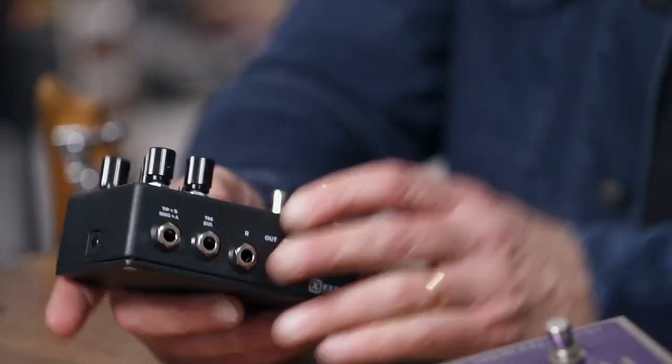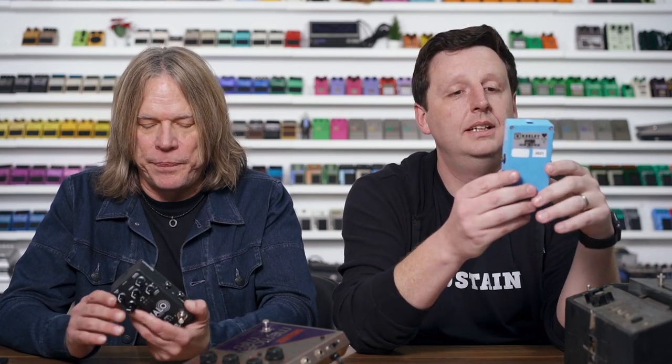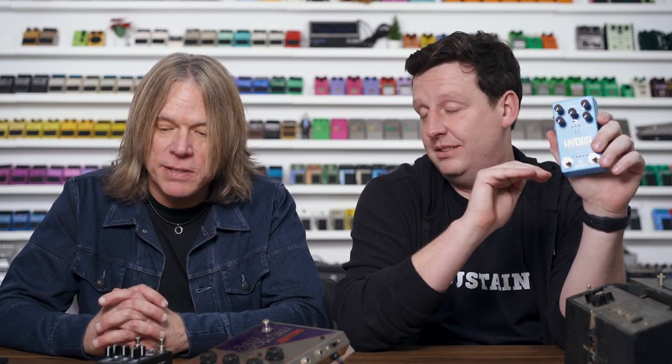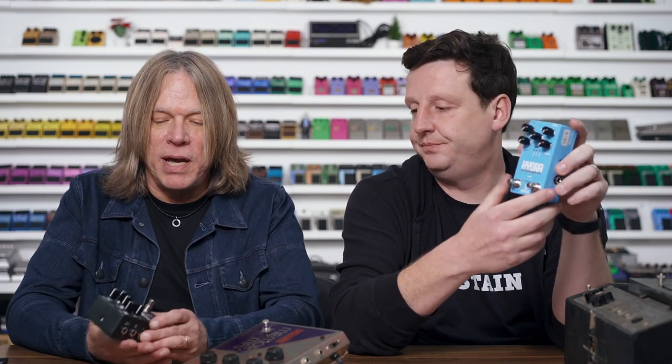If you haven't seen this platform, go check out the Hydra. There's also the Echoes, so they're building on this platform. It's pretty amazing. For someone like me, I get really overwhelmed. The Strymon Timeline is amazing. Oh, it's unbelievable. And for a lot of players, it is what you need to go buy. But this is so much more digestible for me, because I use like two or three sounds. That's what we were saying. I always have two sounds.